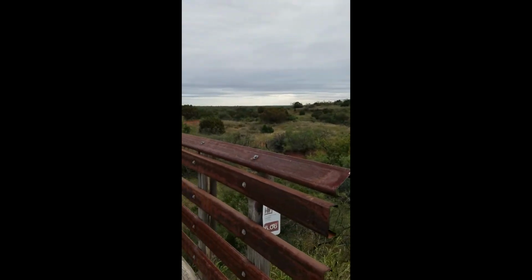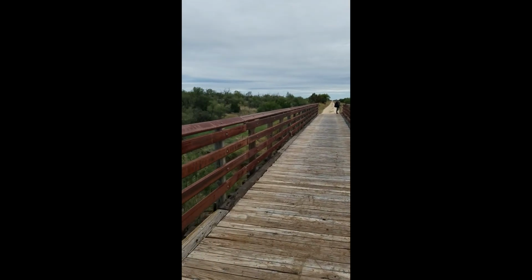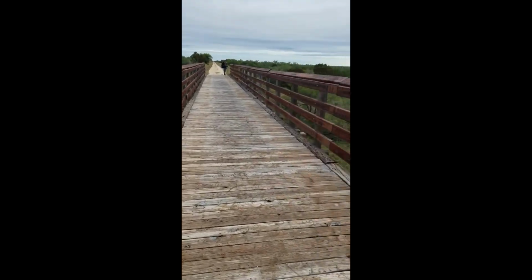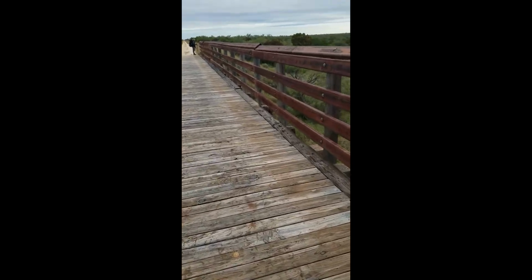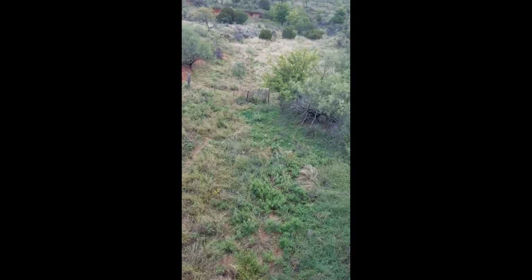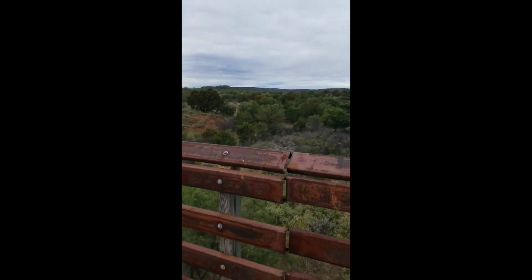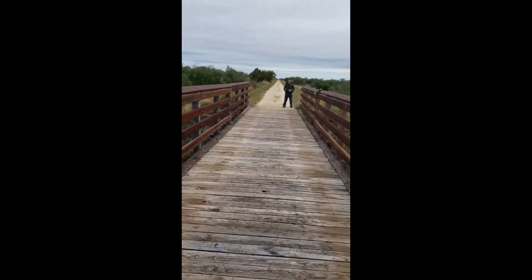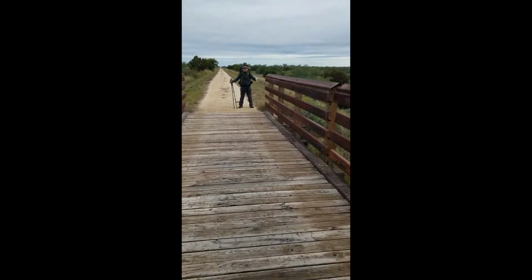Not much difference changed. Another bridge. Probably 40 feet, maybe 30 feet. This one's not that tall, not that deep a gorge. But nonetheless, still pretty and green. There's Boosie telling me to hurry up. He's hungry. He's ready for town food.